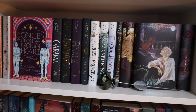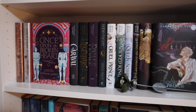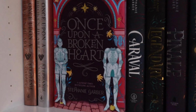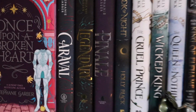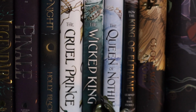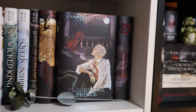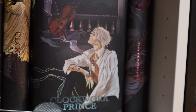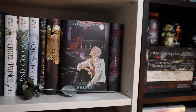So I have read all of these books, so that's great. I can finally say I read all the books on this shelf. Once Upon a Broken Heart, all-time favorite, highly recommend. Caraval by Stephanie Garber, same author, and then Holly Black, the Cruel Prince series. I love that series. And then I just have some overflow of Cassandra Clare. These are special edition jackets for the Infernal Devices. Freaking obsessed with that series.